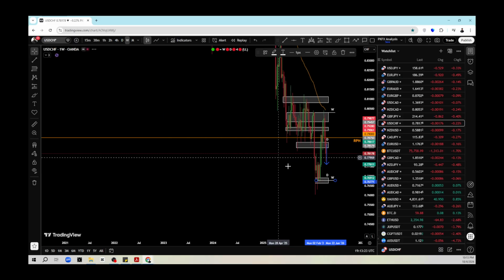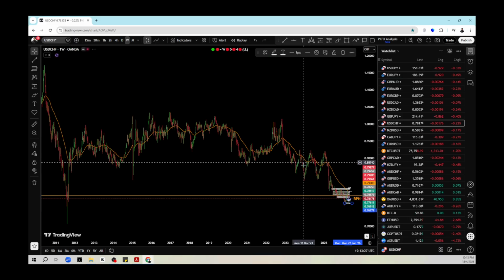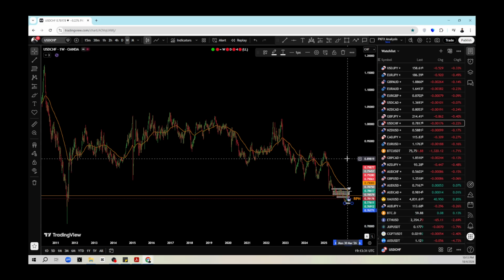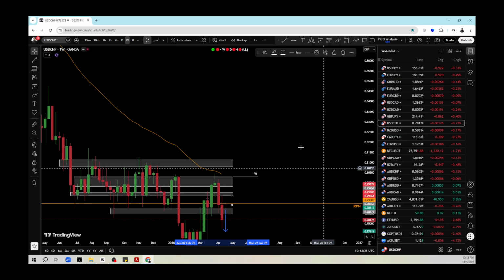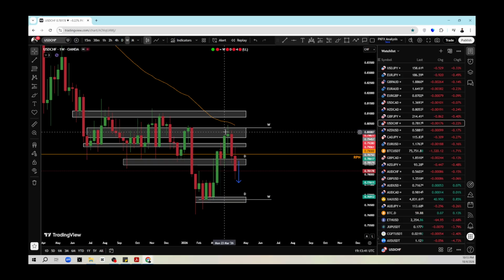The market, if I really zoom out, is actually at the lowest point it has been for a very long time, ever since 2011, right? So ideally, same as the previous currency pair that I told you, that was at a higher high, and this is at the lowest low point, right? So this sort of pullback is good, but I believe the market is going to continue to rally downwards.